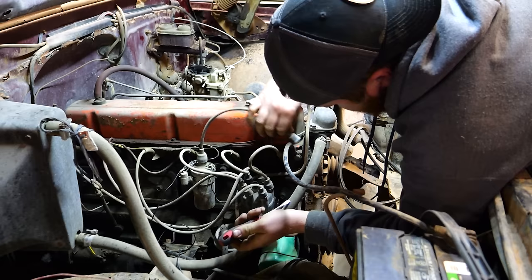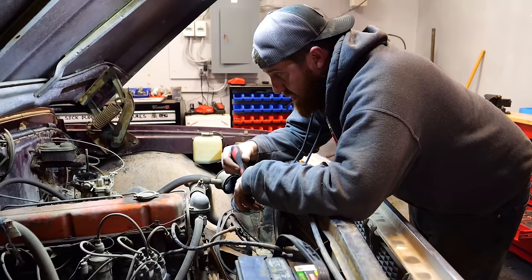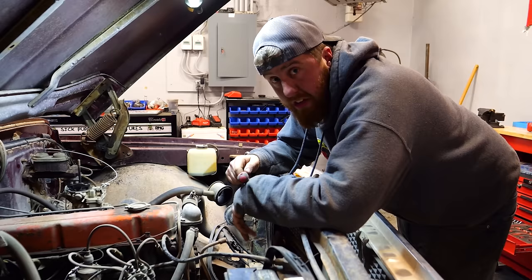And assuming this is still timed right, assuming it was running when it was parked, and assuming that there's nothing mechanically wrong inside, which it didn't sound like from spinning over, I'm gonna throw some brake clean down that and this thing will fire off. It's that easy. Let's see. Ready?